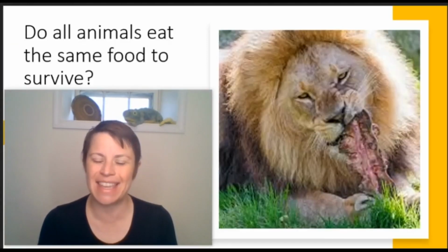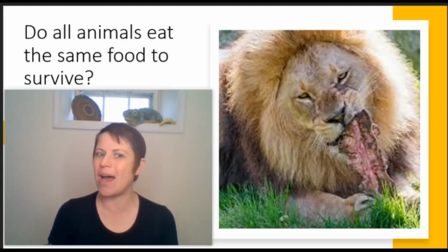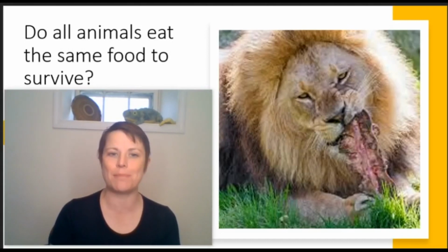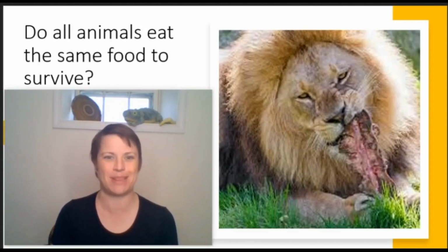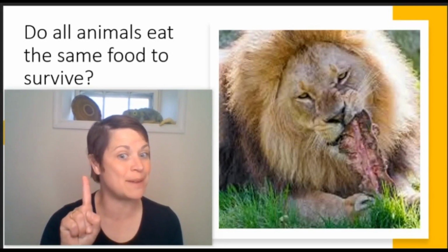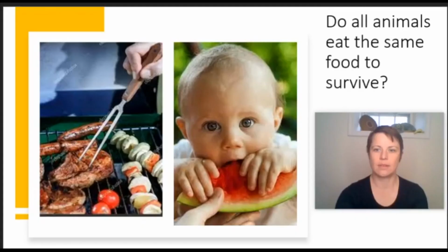Does that animal eat the same food as a rabbit? No. This is an animal that eats other animals to survive, or meat. This animal does not eat plants. It eats meat from other animals. I have one more that I want you to see.